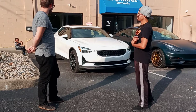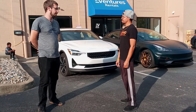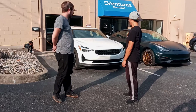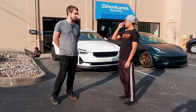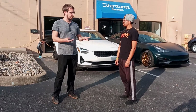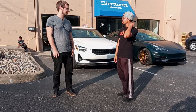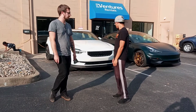Another thing would be it does have Apple CarPlay and Android Auto. Unfortunately, it's wired, not wireless, but it still has it. This vehicle being a sedan sits down a little bit lower, but when you sit in it and drive it, it kind of feels like an SUV. You feel like you're sitting a little bit higher up and not so low to the ground. So you get to drive a sedan, but it feels like an SUV. Not how it drives, but how it feels when you sit.